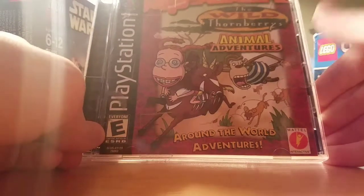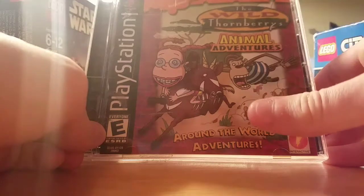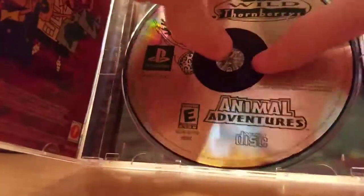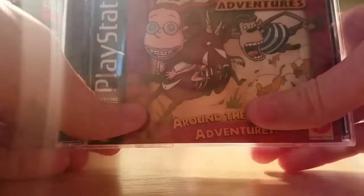This is the Wild Thornberries Animal Adventures, which I've never played before. I know what Wild Thornberries is, but I've never played the video game before. And the disc is still in there. What's actually weird about it is that the disc is black. You can even see my S7 in the background. I know a few of my friends have a PlayStation 4, but I'll see if this will work.